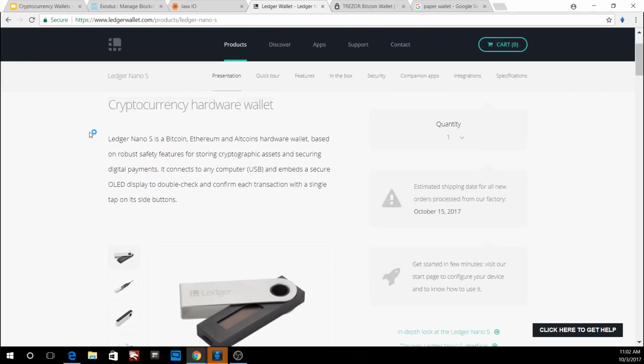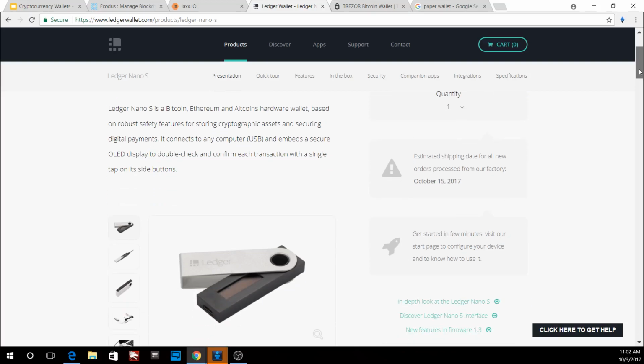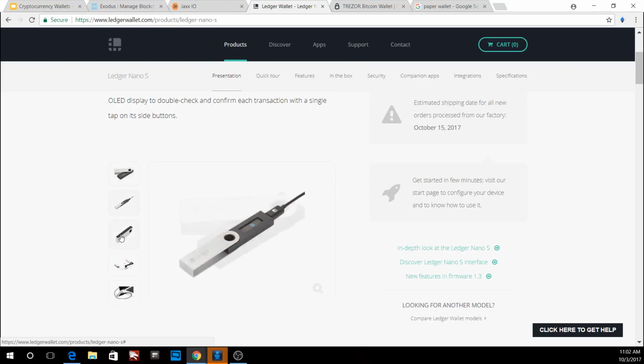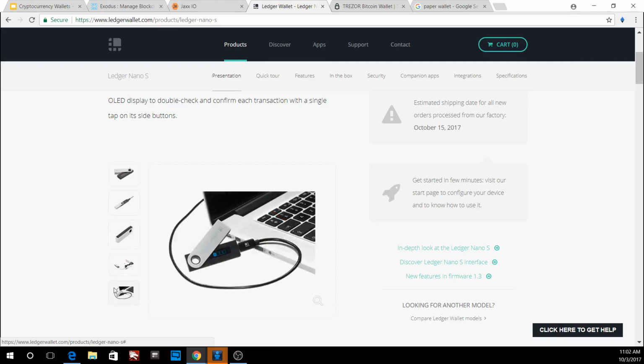Okay, you have the Ledger Nano S here. It's about 58, I think that's pounds, and then you can see what it looks like here. It's basically a USB-like storage device. It comes with a mini USB adapter. You plug it into your computer, follow the instructions, and then send your crypto onto this, store it somewhere safe, and you're pretty much good. You don't need to worry about leaving your cryptocurrency on your computer, having someone steal your computer or something like that.